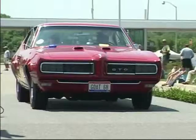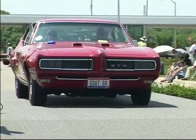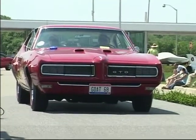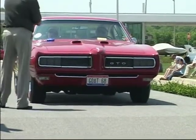This is our Dream and Production Pontiac and GMC, a 1968 Pontiac GTO two-door hardtop. And Steve, this is a classic. Indeed, it is a classic. You know, there are so many things that were newly introduced on this vehicle that were indeed trendsetters.